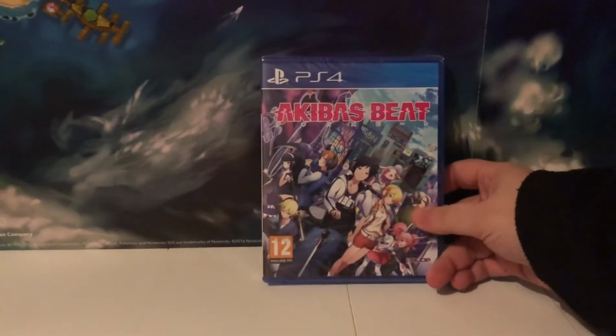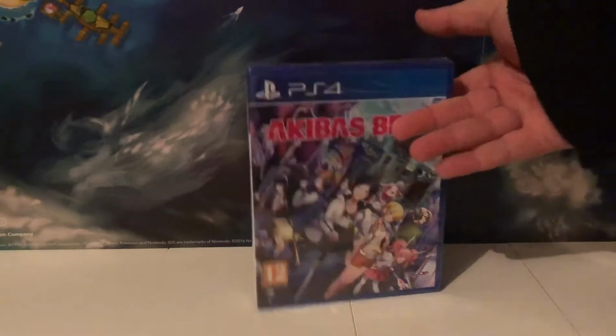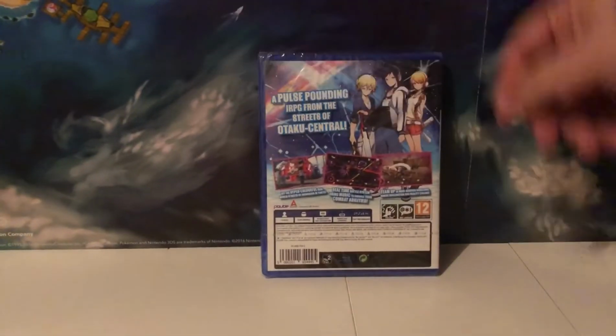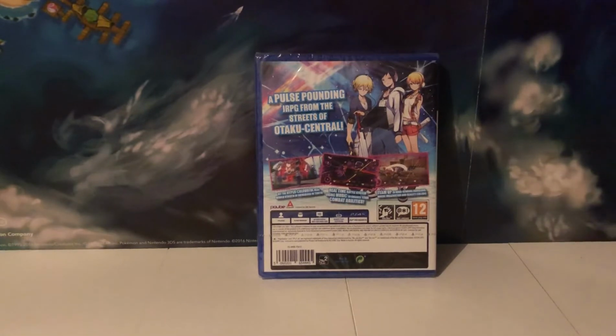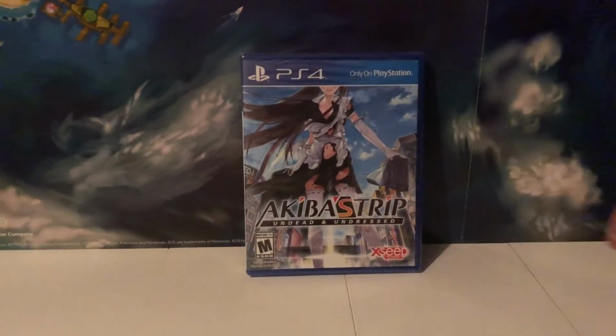Next one is Akiba's Beat. I do collect a lot of anime and JRPGs. I like collecting those types of games. So anything that's got an anime theme or JRPG theme or any RPG, I'll collect. Next one is Akiba's Trip.